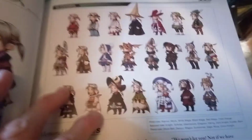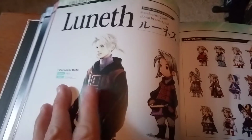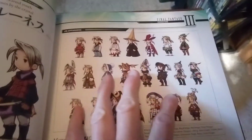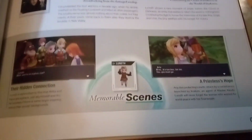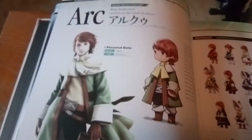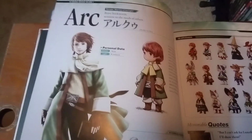And it's showing you the main character, Luneth, the main protagonist of Final Fantasy III. I like how it shows what he looks like for each class. That's really cool. Now, I played this game a long time ago, maybe only twice. I would like to revisit it. I know it's on Steam, I think. So yeah, I'd like to play this game.